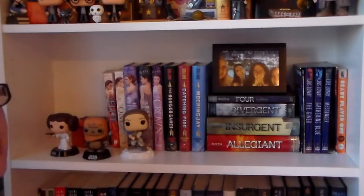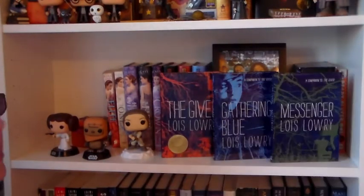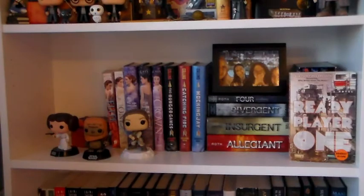I have the box set of the Giver Quartet by Lois Lowry. This includes The Giver, Gathering Blue, and Messenger, which are the first 3 books in this quartet. The 4th one I haven't read yet, so it's still on my TBR shelves. And last but not least, we have Ready Player One by Ernest Cline.